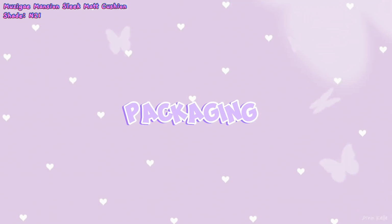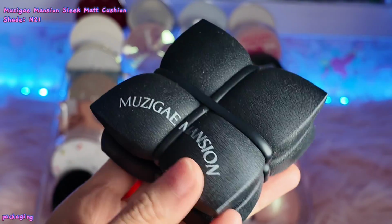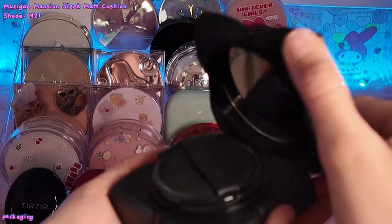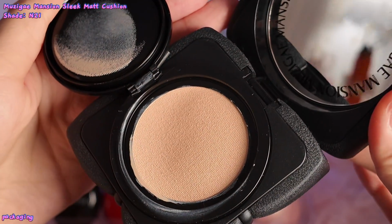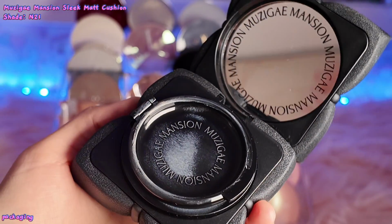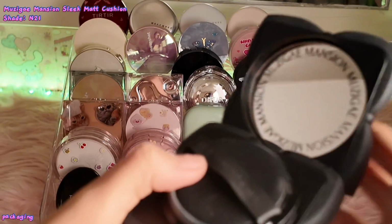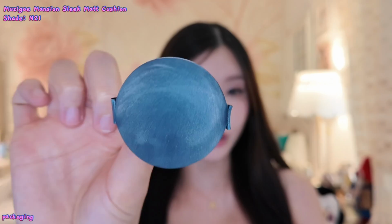As for packaging, this cushion foundation might not be the most travel-friendly option due to its bulkier design, so if you're carrying around a small purse, this might take up a lot of space. This is designed more for aesthetic purposes rather than being practical. It features a mesh style cushion, which is quite distinctive. However, the cushion's opening is on the smaller end compared to most cushion foundations. I also noticed the puff is on the smaller end as well.